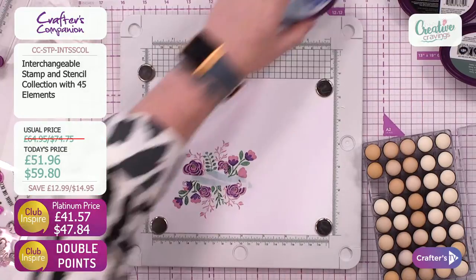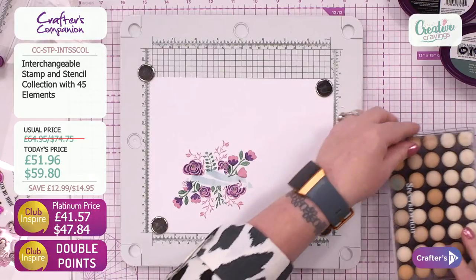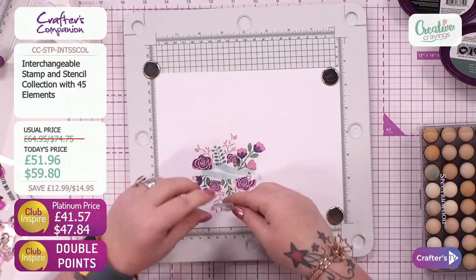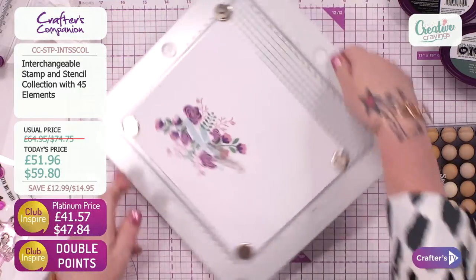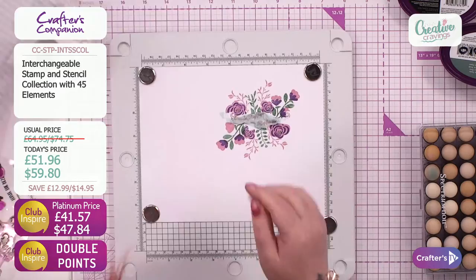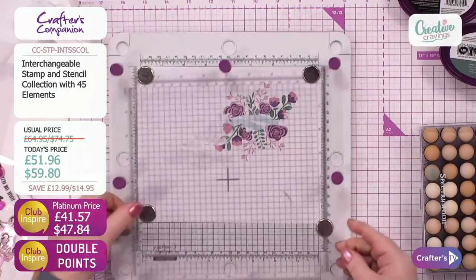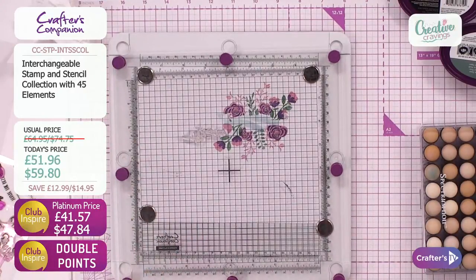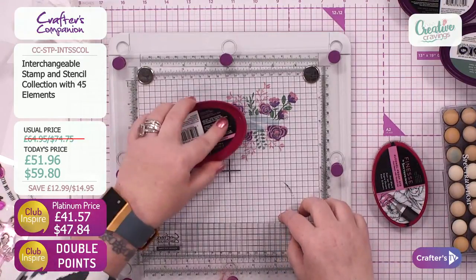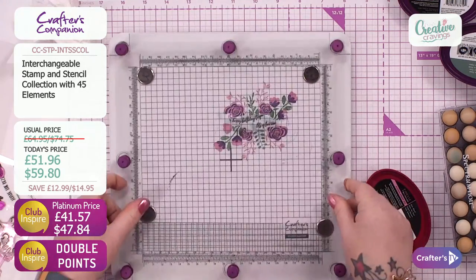So then I'm going to try and stay tidy. I'm going to bring in one of my sentiments, one of my little ones, I think. Let me turn that back round because I want it to go on that way. So I'm going to place it there. I'm going to put my top back on, and then pick it up with the top of my platform, and then I know it's in exactly the place that I want it to be. So I'm just coming in with a black ink pad now. I'm going to ink that up and stamp it down.